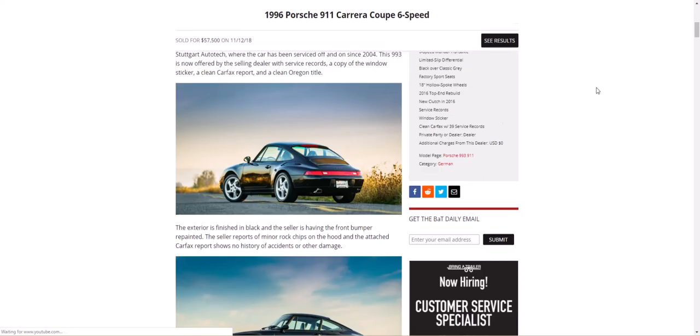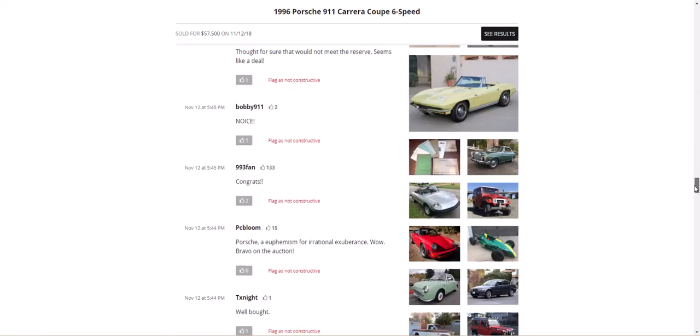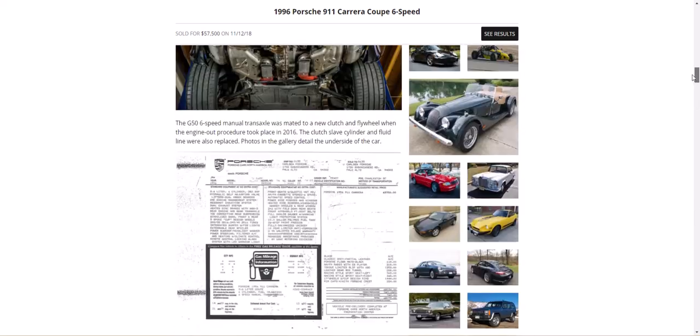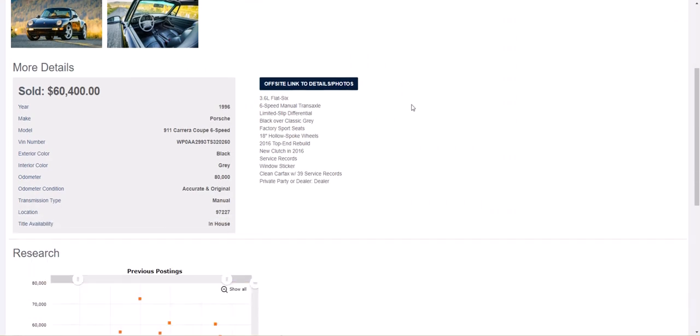So we can get all the details on the car, photographs, and when it's Bring a Trailer, we load all the results. It's really cool because you have all the forum commentary about that car. That can be very helpful and detailed. So anytime you click on that off-site link, it opens a new tab. So you just close that tab and you're back to where you wanted to be.